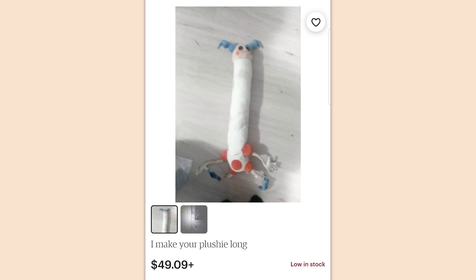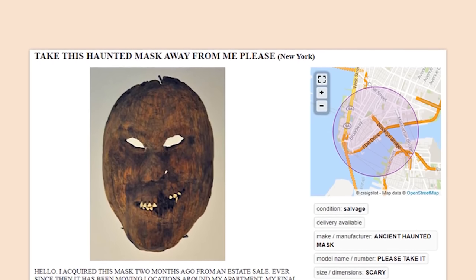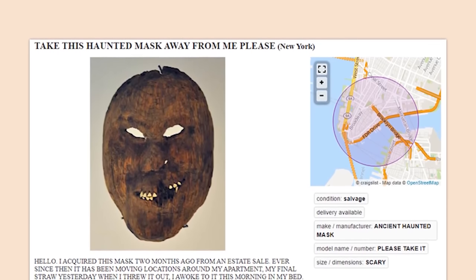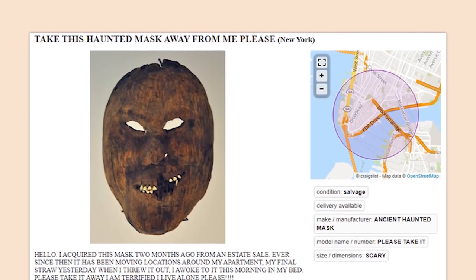$49. I make your plushie long. Oh my God! Yes, please. Take this haunted mask away from me, please. Hello, I acquired this mask 2 months ago from an estate sale. Ever since then, it has been moving locations around my apartment. My final straw yesterday was when I threw it out, and I awoke to it this morning in my bed. Please take it away. I am terrified.